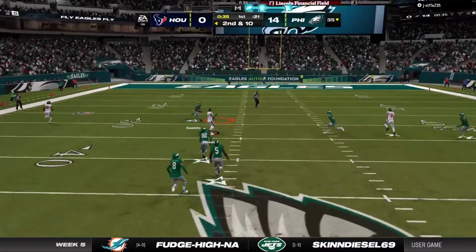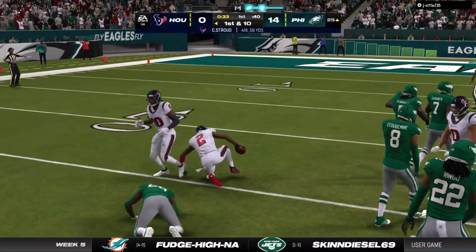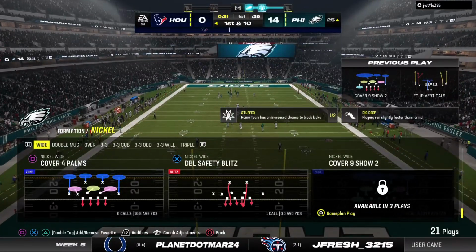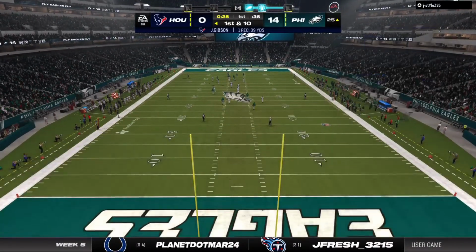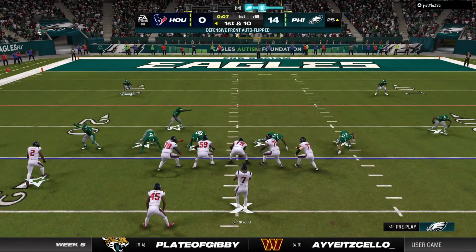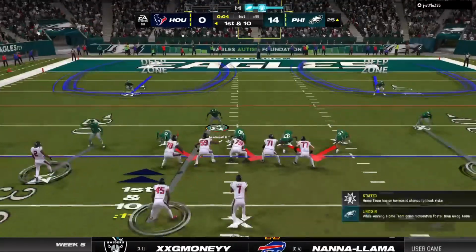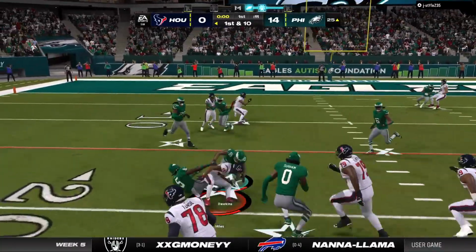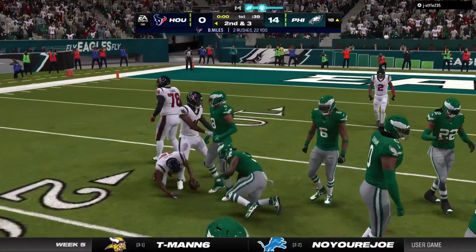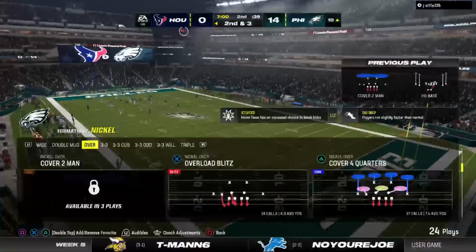Again, it's Stroud. He's going to wind up and air it out. And that's caught inside the 30. And they're able to work this to the 25 before it's all said and done. 39 yards there, a big one. On 1st down, they'll go to the ground attack. And he'll be taken down here as it will take us to the end of the first quarter.